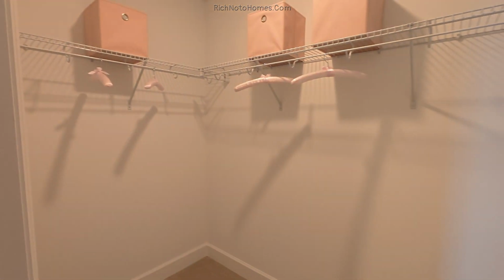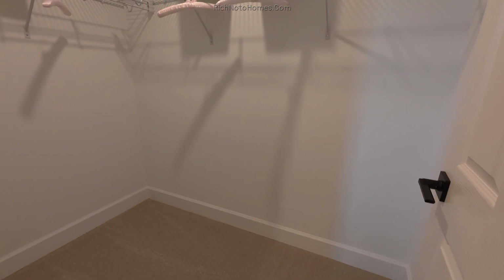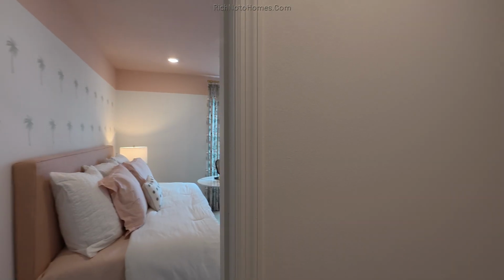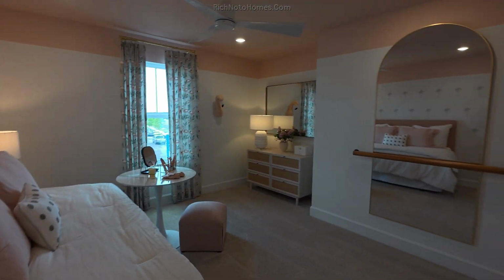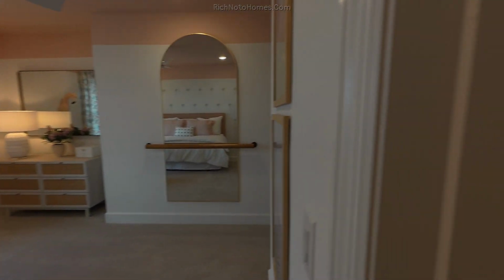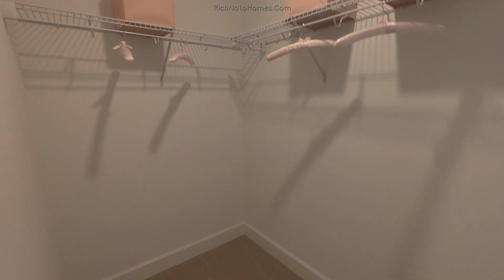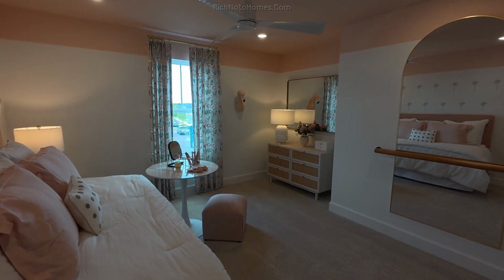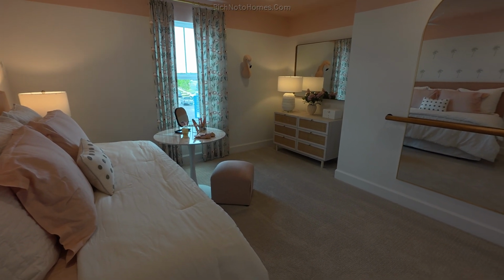Oh, walk-in closet. Look at this. Is there a light switch on the outside? Yeah. Yeah, look at that. Walk-in closet. Let's take a peek back in the closet. I think I moved too quickly. Yeah, this is a nice room.